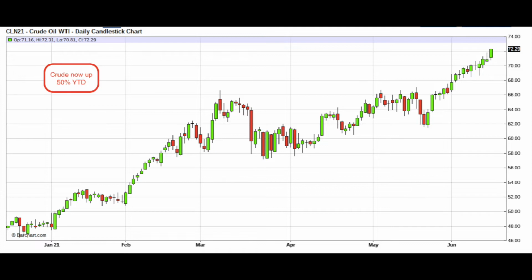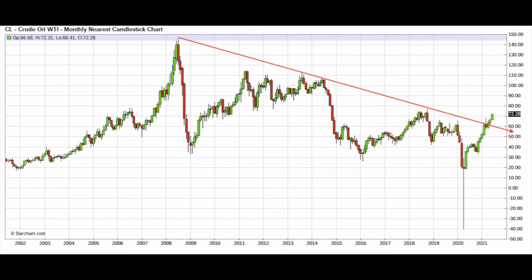Now look at crude on the monthly chart. Ignore that tail hanging down from April of last year when it went to negative $40. That kind of throws the scale of the chart off a little bit. But clearly there's a trend line from those all-time highs in 2008 through the peaks here in 13 and 14, before the great devaluation, disinflation smash where the dollar went from 80 to 100 and all commodities got killed in 14. Still staying under that trend line until February.